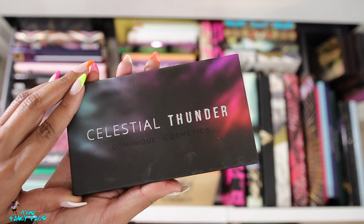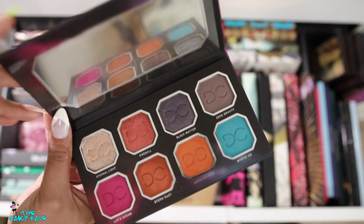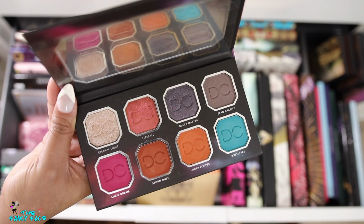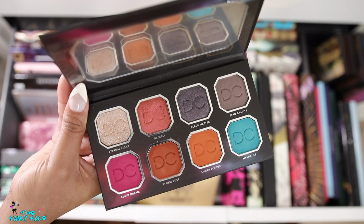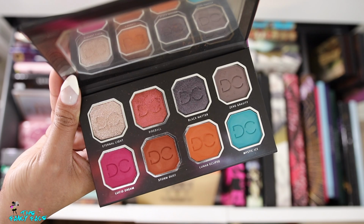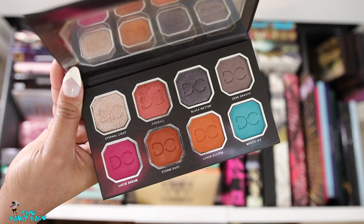This is the Celestial Thunder palette from Dominique Cosmetics. I really, really like this palette. I got this in a BoxyCharm. This was a BoxyCharm exclusive, I do believe, because this is a condensed version of the Celestial Storm palette that has, I believe, 10 shades, or is it 12 shades? I think it's 12 shades, and then this is the 8-pan version.